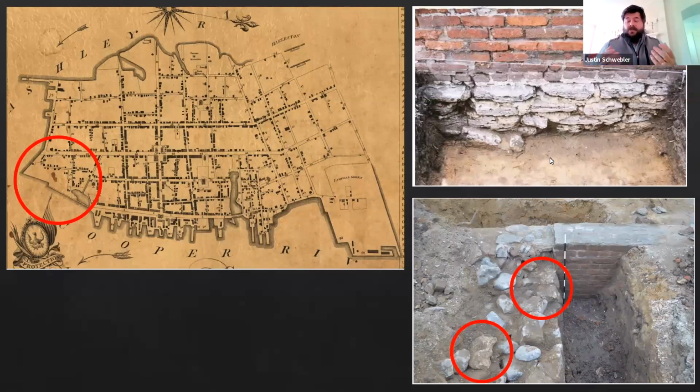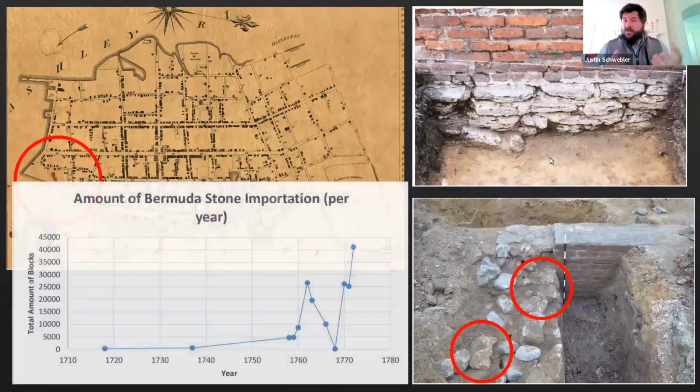This really is the largest civil works project in the city of Charleston, and it has a direct impact on the amount of material being imported to the city. One good thing about the colonial government operating here is that we have fantastic records of material importation to Charleston Harbor for taxation purposes. And so we can see a direct volume of importation of Bermuda stone being taxed in the city of Charleston throughout the 18th century.